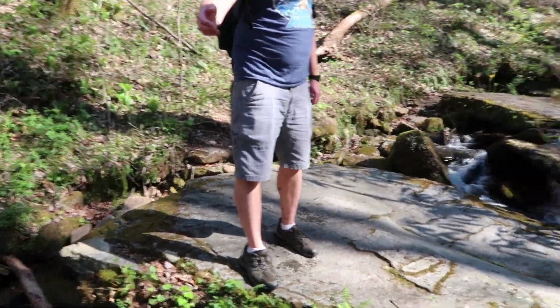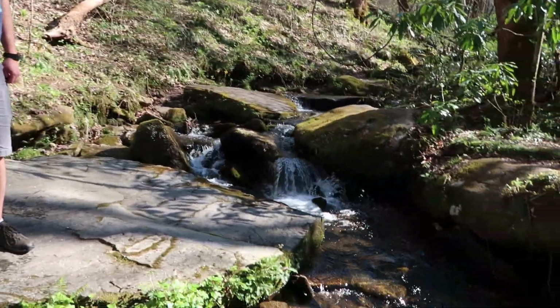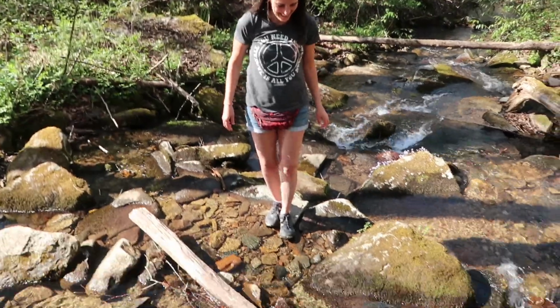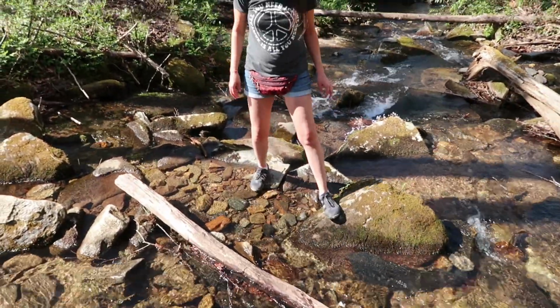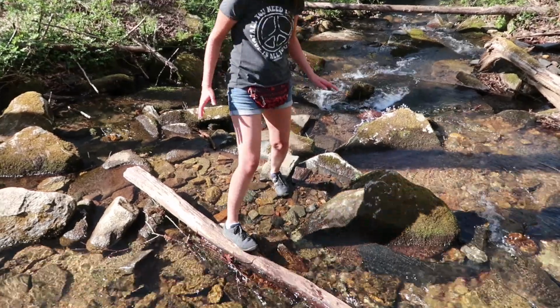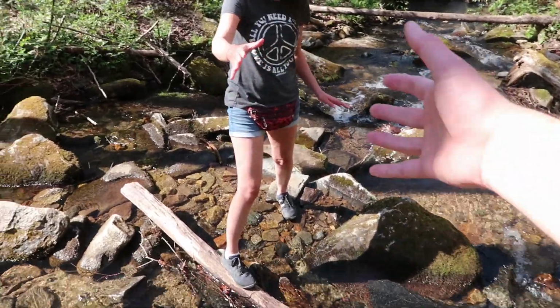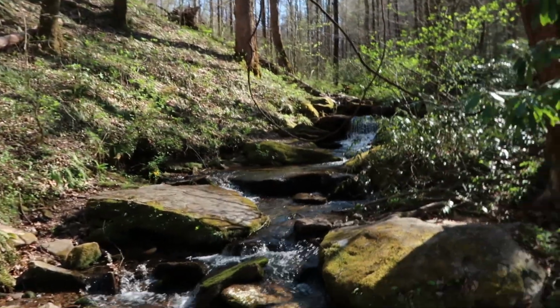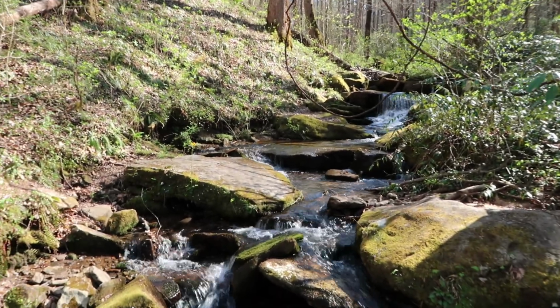Whoa. Where am I supposed to go? Step on the log and then you gotta jump up a little bit. I just don't wanna get my shoes wet. My feet got a touch wet, but... Okay, you can do it. I'm not gonna be able to get back without getting my shoes wet. We'll have to figure something out. It's so worth it though. It's beautiful, isn't it? That is so pretty.